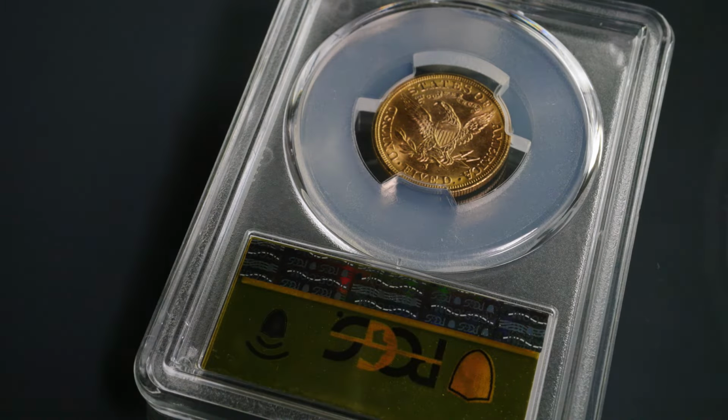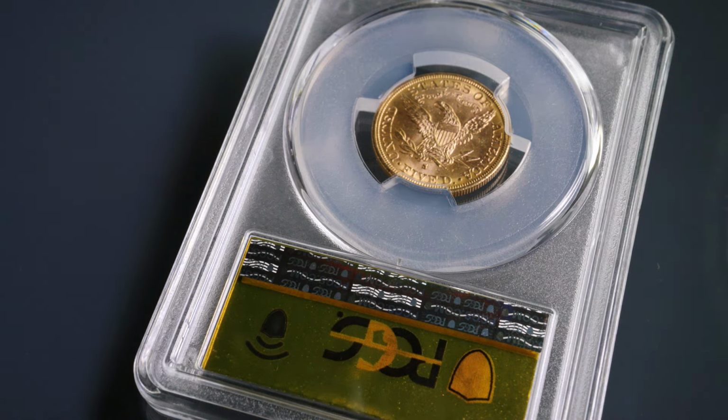I never thought that I would be in coins per se or be in this market. I've always had an interest for numbers and finance and business and investments and things like that. And I think just, if you want to say, the stars aligned over time.